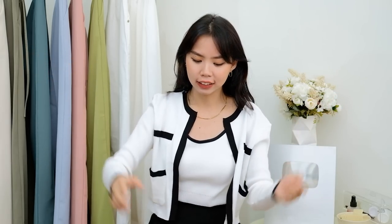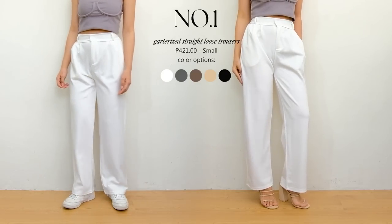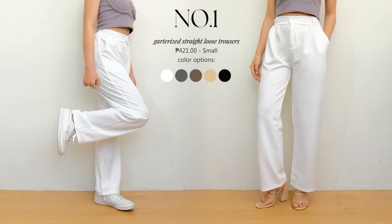Let's start! First, let me start with a white trousers. I don't really own that much white trousers in my closet because mahirap siyang suotin. Lalong-lalo na dito sa Pilipinas. Isang upo mo lang madudumihan siya. So, this one is more of for the petite girls. Hindi siya pwede for tall girls. Makikita nyo naman sa try-on kung anong itsura niya.